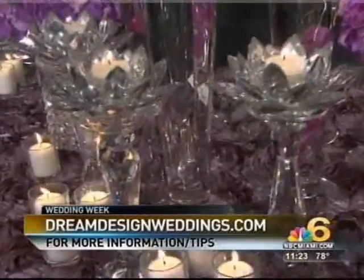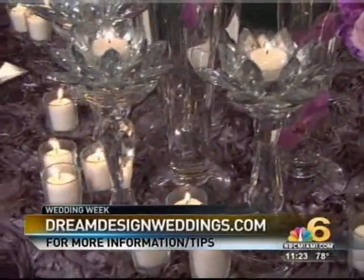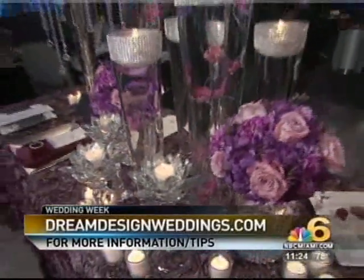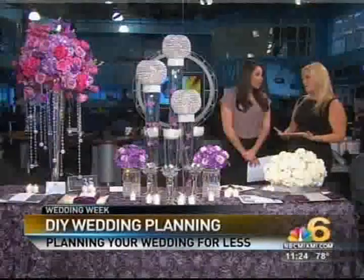That can really make it look elegant, right? Hands down. Not only that, but you've got the height. It ties in with this because obviously we want to stay cohesive, and we've got the bling and the purples in the other. But again, it's a great way to create interest in your room, keep the height, but keep your costs down. Okay, and what about these do-it-yourselves that you have right here in the front for us?